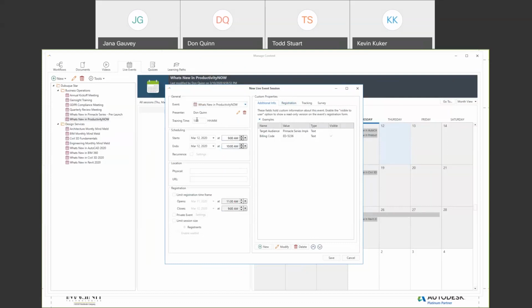Over here, you can change the training time for the session if it's different from the live event. Again, this is for logging purposes. We're reporting this on the back end, so you want to make sure that you're putting the right time in here in hours and minutes. Down below, you can specify when the event's going to start. You can use the calendar to pick the start and end time, and if there's a recurrence, you can specify that as well.